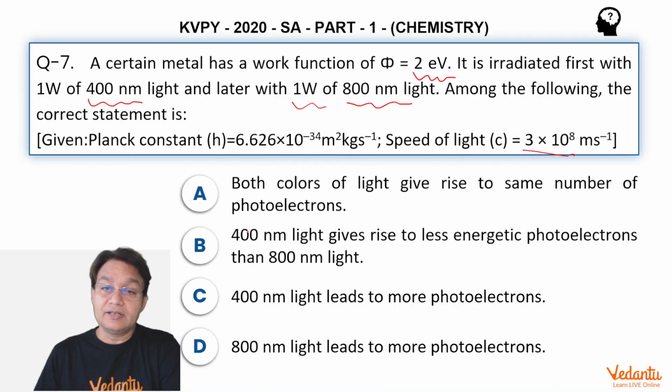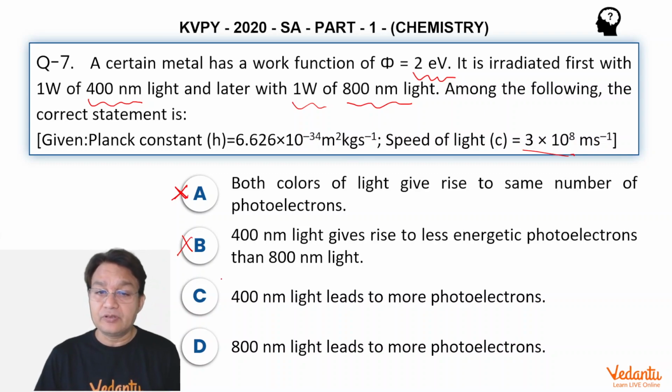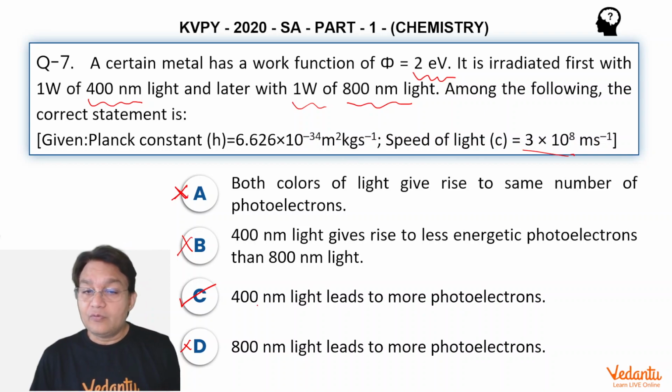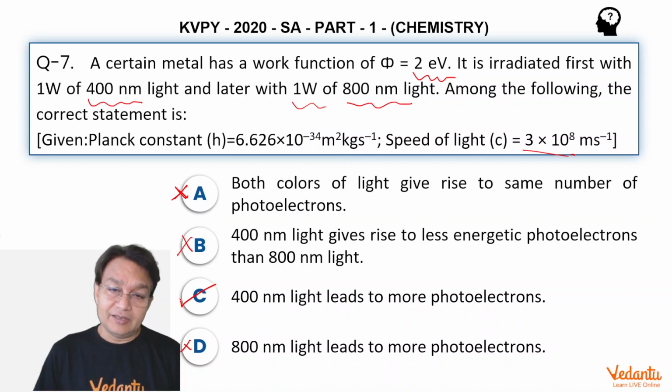Now, after looking at this result, both colors of light give rise to the same number of electrons? No, one of them will not give electrons at all. Second, 400 nanometer light gives rise to less energetic photoelectrons? It's absurd because 400 nanometer light has more energy. 400 nanometer light leads to more photoelectrons? Of course, it is correct. And 800 nanometer light leads to more photoelectrons? Wrong. And one more thing, even this statement is not absolutely correct because instead of saying 400 nanometer light leads to more photoelectrons, it should be only 400 nanometer light will give photoelectrons. So there is something fishy in this option.